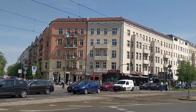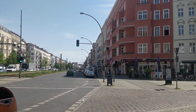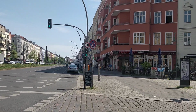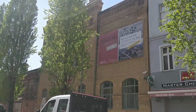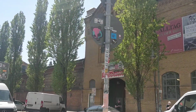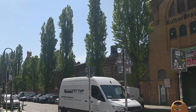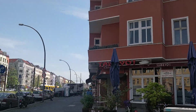And soon coming up on my right is the Kulturbrauerei. It's an old beer factory which turned into a cultural place, where also the 2014 Open Knowledge Festival was, where I met a lot of people and hung out in my open data role.